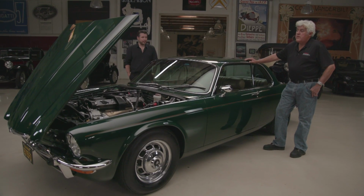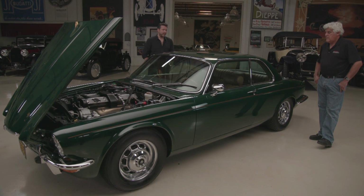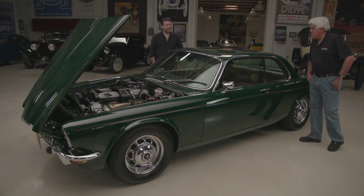And nice, clean lines. And with the exception, I guess, of the steering wheel and the pinstriping, this is what it looked like when it left the factory. This is the original color, correct? This is the original color code. Now, there's different British racing greens, it varies a little bit. But yeah, it's the original biscuit interior and BRG. I always like biscuit interior. Yeah, not tan. It has to be biscuit.